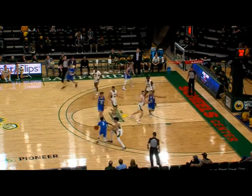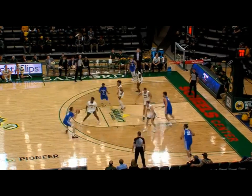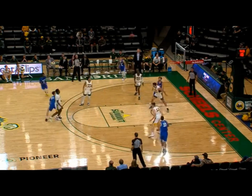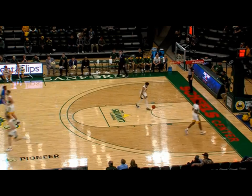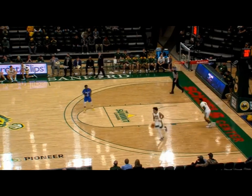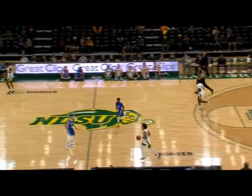Weave out front, Cooper, Franklin, got Hunter off his feet. He'll drive back out, Ramirez. Ramirez, one dribble, long step back triple, good by Ramirez. He's got three threes, and that was a toughie right there.